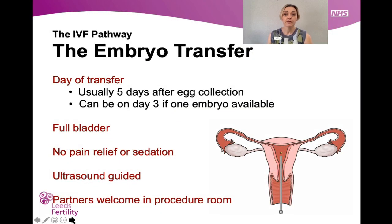On the day of your embryo transfer, you will receive a phone call from one of the embryology scientists who has examined your embryos. This will give you some brief information about the number of embryos available, their quality, and the recommended number of embryos for transfer. They'll advise you at what time to attend the clinic and when to start filling your bladder.